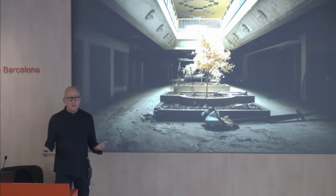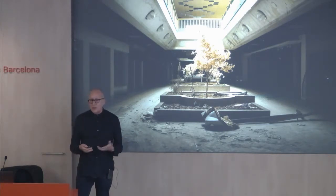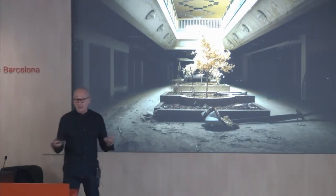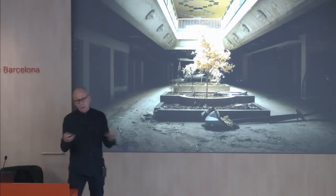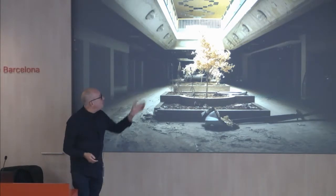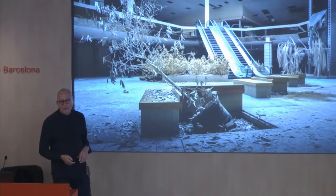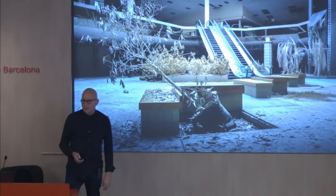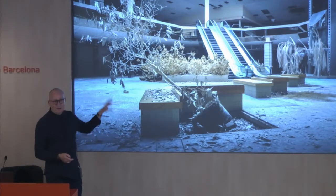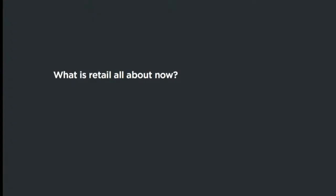Out of town warehouses. People no longer want to do their supermarket shop in America that way, or the UK. I'm not really sure about the Spanish market in that one, but if you think of the money and the effort that's gone into these places, I just thought these were amazing. This is art and photography as well, and has a real message about where retail is going. But it's not all bad news.